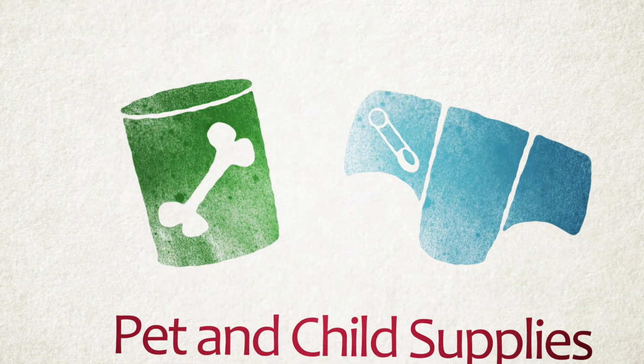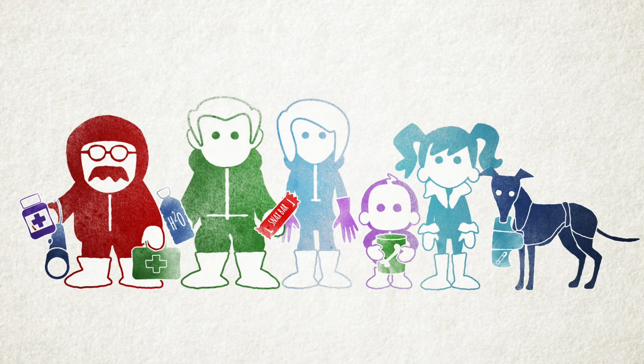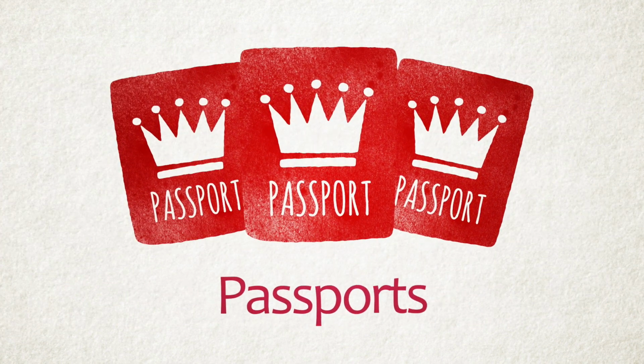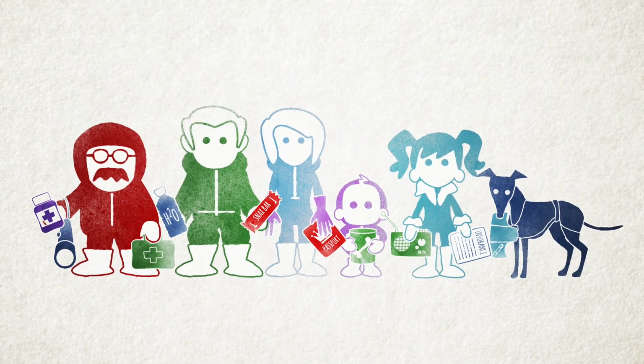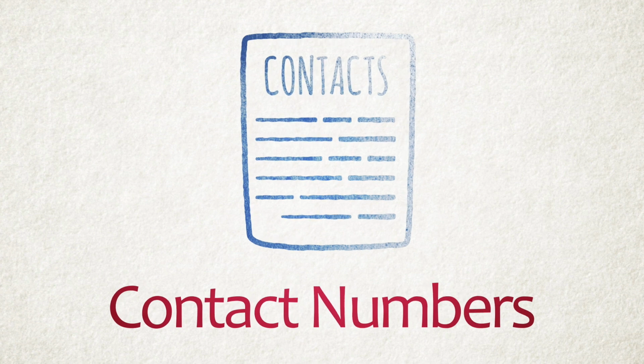Add essential pet or children's supplies. Insurance details and passports and any other important documents. Include a portable wind-up or battery-powered radio and spare batteries, of course. And lastly, a list of important contact numbers.